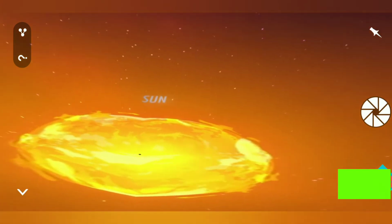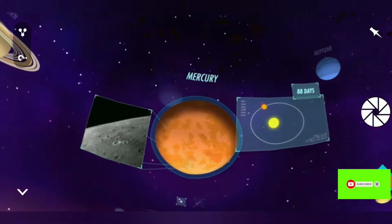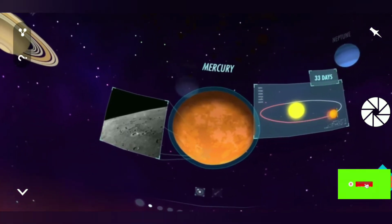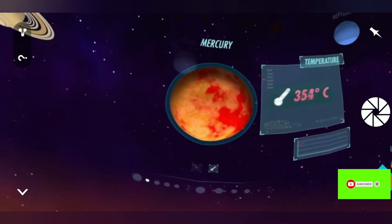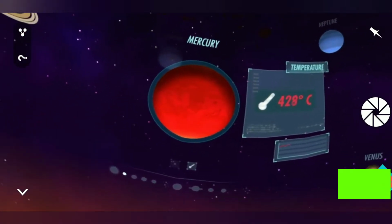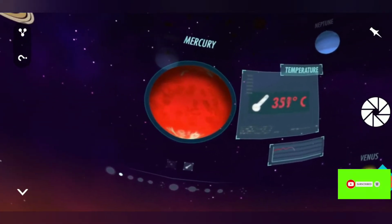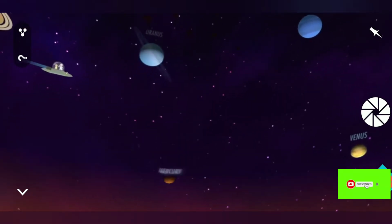Now let's check out the closest planet to our sun, Mercury. Orbiting the sun in just 88 days, Mercury also has the most elliptical orbit of any planet. It spins very slowly, once every 2/3 of its orbital period. Despite its surface reaching a blistering 430 degrees Celsius, it still has water ice in permanently shadowed craters near its poles, where the temperatures stay below -170 degrees Celsius.